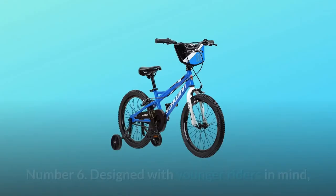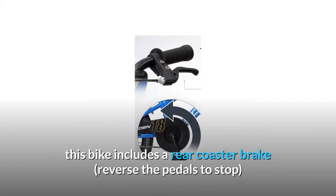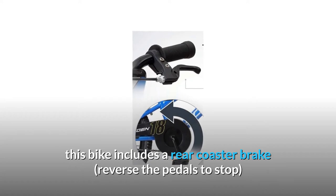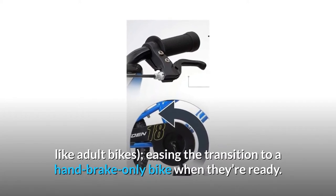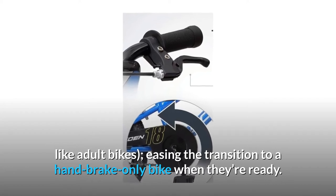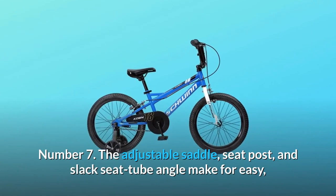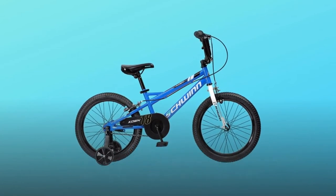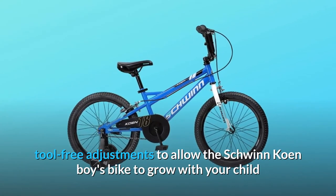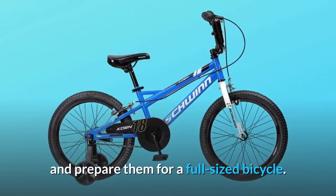Number 6. Designed with younger riders in mind, this bike includes a rear coaster brake, reverse the pedals to stop, and a front caliper brake, handbrake like adult bikes, easing the transition to a handbrake-only bike when they're ready. Number 7. The adjustable saddle, seat post, and slack seat tube angle make for easy, tool-free adjustments to allow the Schwinn Koen boys bike to grow with your child and prepare them for a full-sized bicycle.